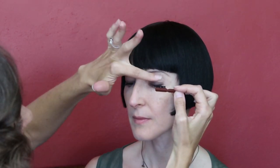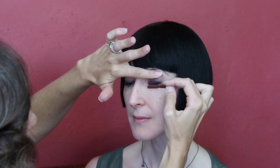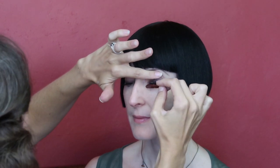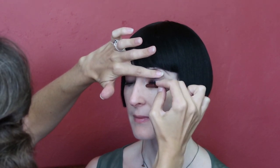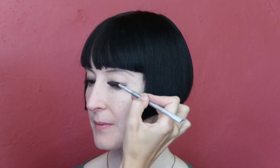When I'm doing mascara, I like to concentrate the bulk of the color at the root of the lash and then pull out the color to the tips of the lash. This will make the base of the lash look thicker. And then after that's done, pull a spoolie or a lash comb through to avoid any clumps.